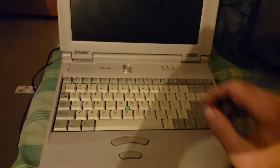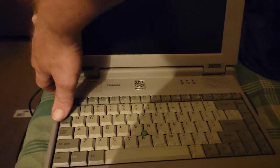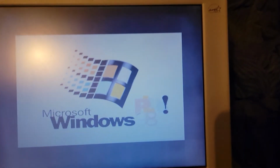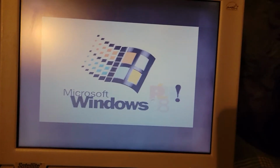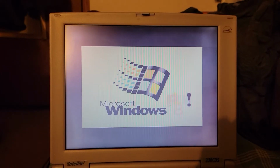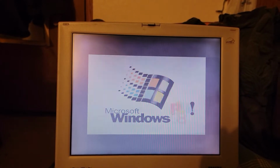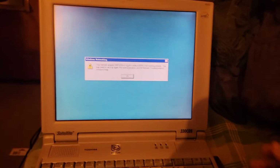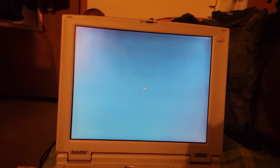But now, of course, here's the inside. Go ahead and power this up. Switch is right there. Got the Windows 98 startup screen. As you can see, I got Plus on there too. It's got brightness or contrast control. I think sometimes I do have to restart this a couple times to get it to recognize that card. As you can see right now, it's not recognizing it.